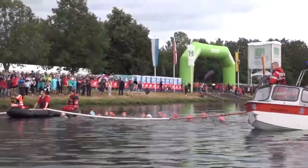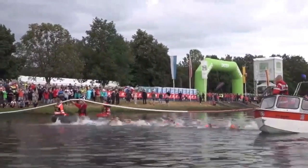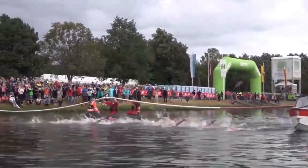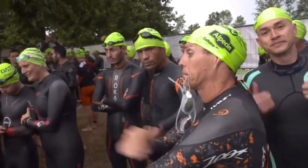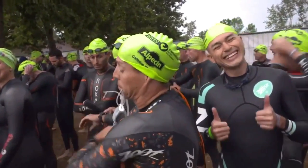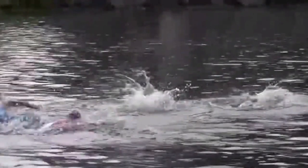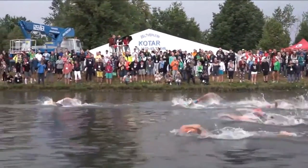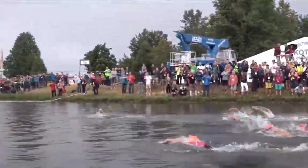Nicely spread out. So it's not like they all want to try to stay on Lucy's feet, because as you can see right now here, gun goes off, Lucy on the very left. Look at just like 5 seconds into the race, there's already 1 body length of difference. So she is taking it out as fast as she can. She wants to get away, get clean water, nobody on her feet, and she will, look at that. That's just 10 seconds into the race, and she has 2-3 body lengths ahead already.